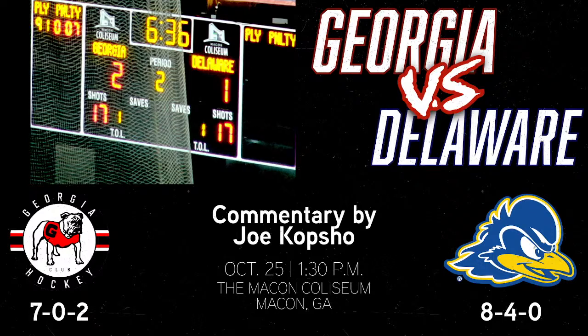So face off on the near side. Dogs will win it. Evan Moore walks away with it and is able to kill off the last couple seconds of the penalty. Blue Hens fire it back into the corner in their offensive zone. Strauss battling for it down low. Blue Hens looking for a target. High crease, instead it kicks off the stick and back into center ice.